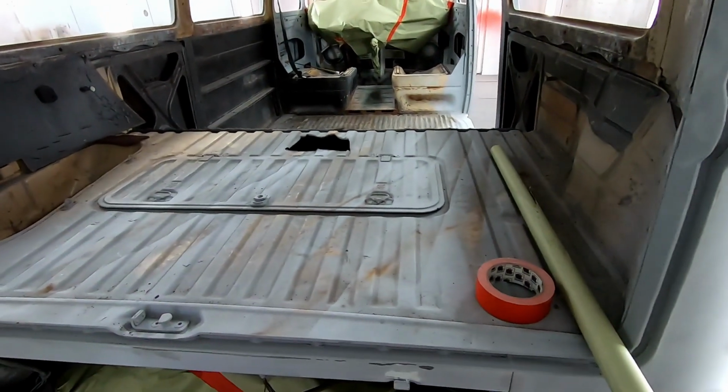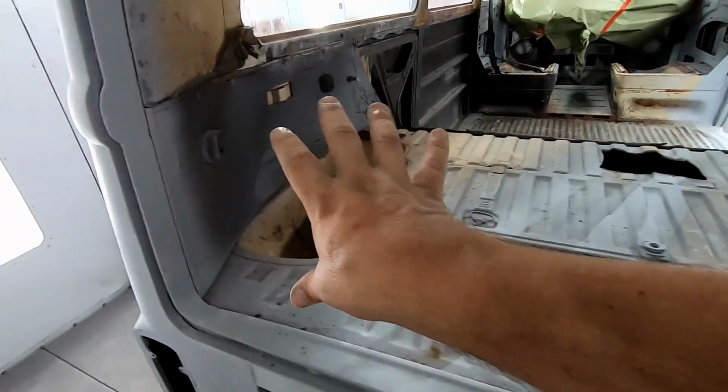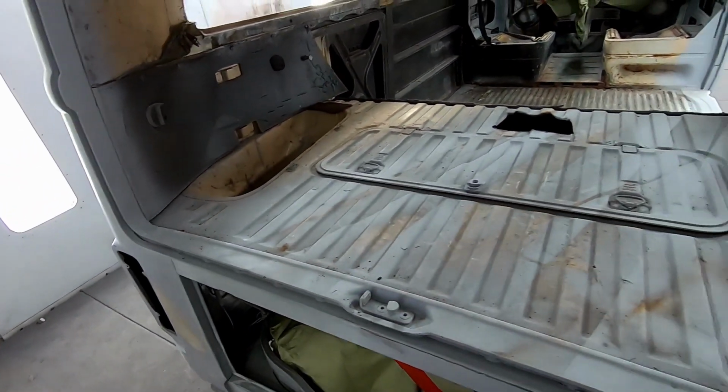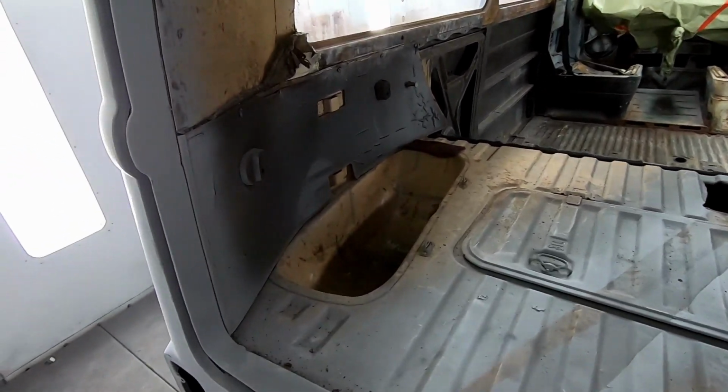I just had an awesome idea for making this a camper. Put a little rack back here with slide out drawers for a stove. Oh man, I'm starting to have some ideas now. Cabinets on the side. I like it.